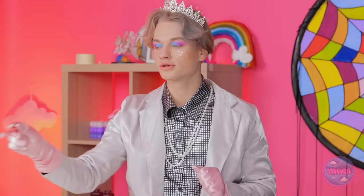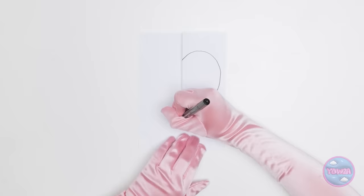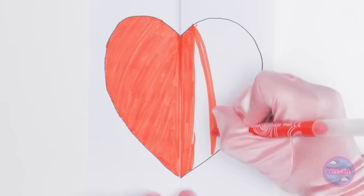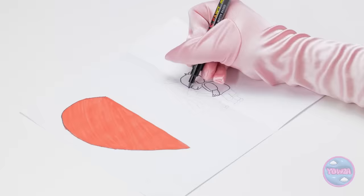Okay, it's my turn. I'm gonna fold the paper over and I'll draw a love heart. Then I can color it in. I'm using red, obviously. I just need to stay in the lines. These gloves feel nice. Once that's done, I can open the paper up. I've sketched a cute couple kissing inside. I like to pretend it's Claire and me. I'll go over the pencil with black ink. I just need to follow the lines.